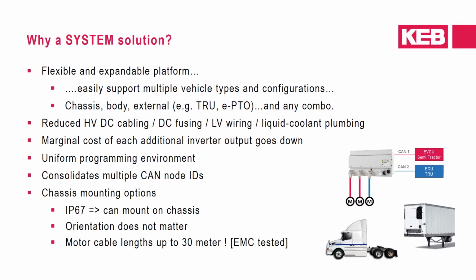Another benefit of a system solution is a uniform programming environment. Having a different inverter brand for each auxiliary, or in some cases different hardware or software based on motor type, will mean a learning curve for each. Furthermore, different auxiliaries may have different ways to set up the CAN communications, all of which may slow down the development process.